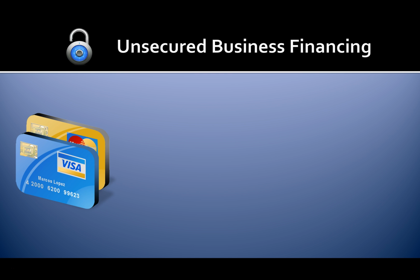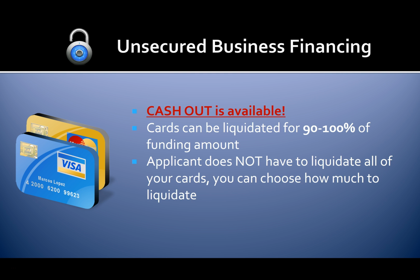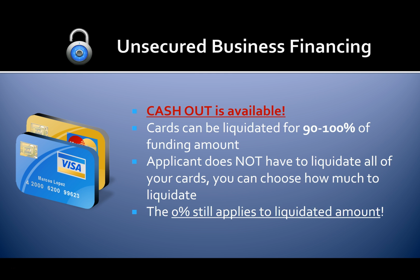With unsecured business financing, cash out is available. Cards can be liquidated for 90 to 100% of the funding amount. You do not have to liquidate all your cards. You can choose how much to liquidate. The 0% still applies to the liquidated amount. This is the only program that exists that gives you both 0% rates as well as cash out capability.